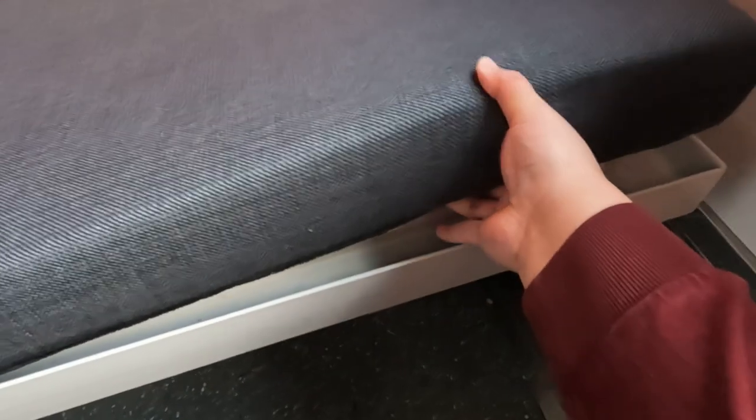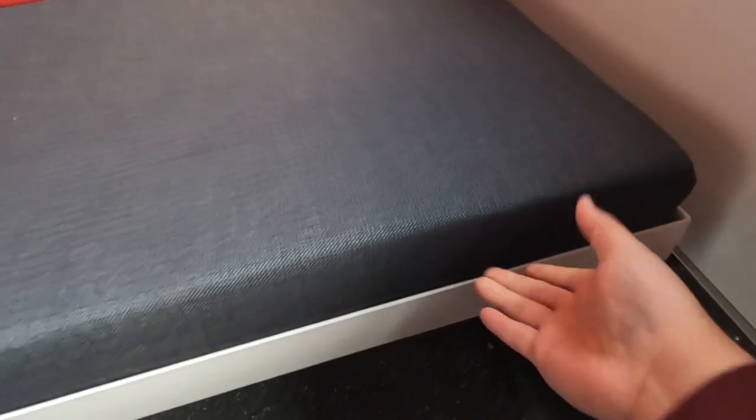And here, you can see it more clearly. That's one fine mattress to sleep on. But now back to the amazing view of the Côte d'Azur.